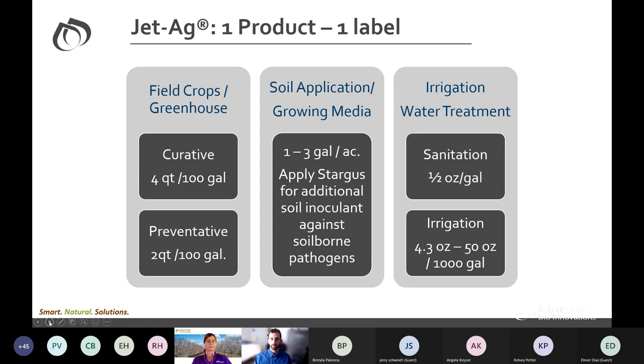It's always beneficial to follow up with Stargus as an additional soil inoculant when you're making an application of JetAg into the soil. The reason is that you are essentially taking the whole entire community of microorganisms in the soil and in the rhizosphere down a notch, and you want to replace those missing organisms with a beneficial. It's best to do this right away.